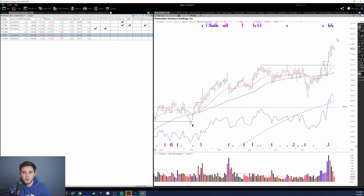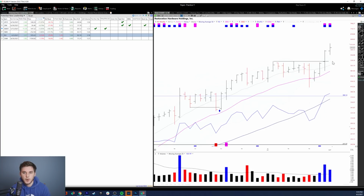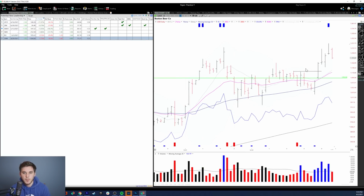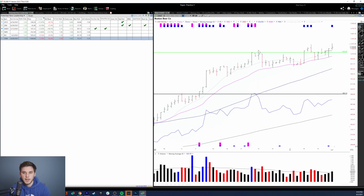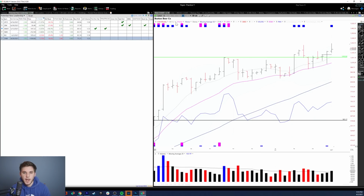RH as well has followed through on this breakout here. If we go to a weekly chart, a nice follow through week on above average volume. And it's good to have a bit of exposure to not just tech stocks. And lastly, we've got SAM, which also had a decent week. You can see not quite as strong as RH, but overall did follow through here. And we'll see if this sticks.